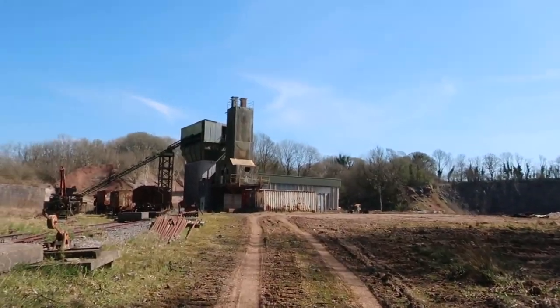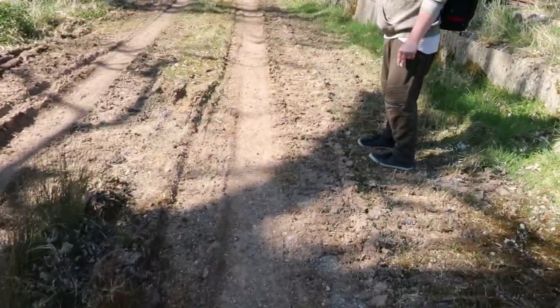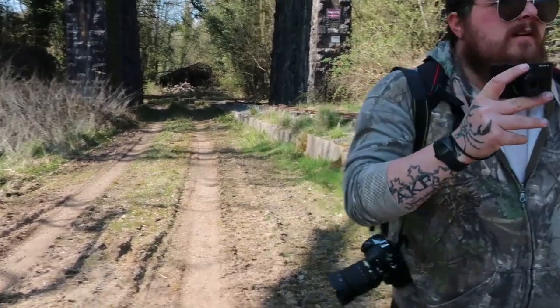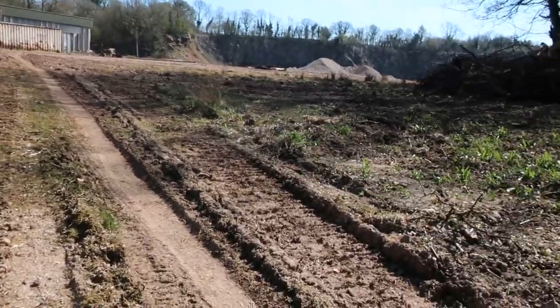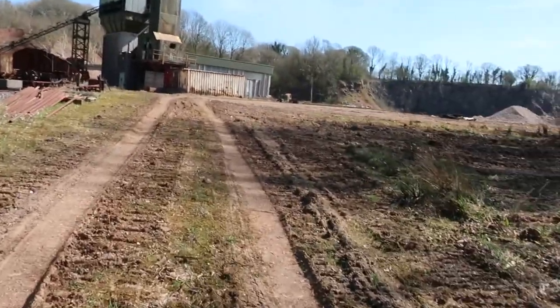So we just noticed now, on our way to these buildings that we're going to check out, fresh tire marks. I don't know if that's some sort of security, what do you reckon, Sam? I'm not sure. Or some landowner, or someone might just come down here fishing in the lake. Perhaps. It does look like a road access to this place, yeah.